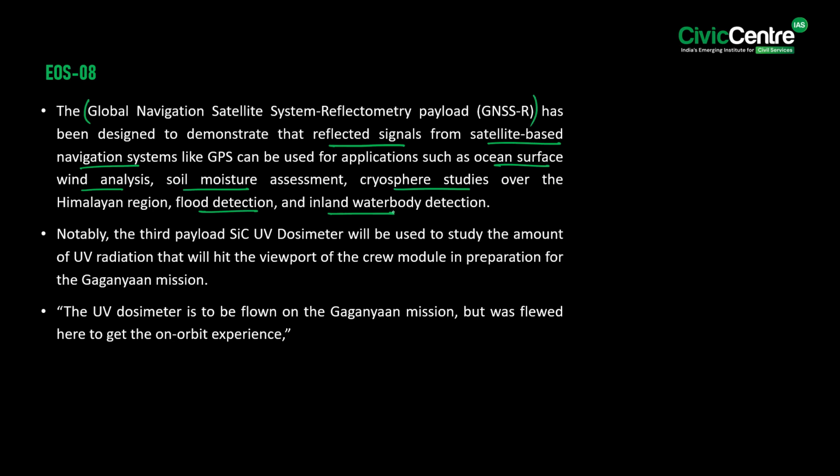Notably, the third payload, SiC UV dosimeter, will be used to study the amount of UV radiation that will hit the viewport of the crew module in preparation for the Gaganyaan mission. Though the UV dosimeter is to be flown on the Gaganyaan mission, it was flown here to get the on-orbit experience.